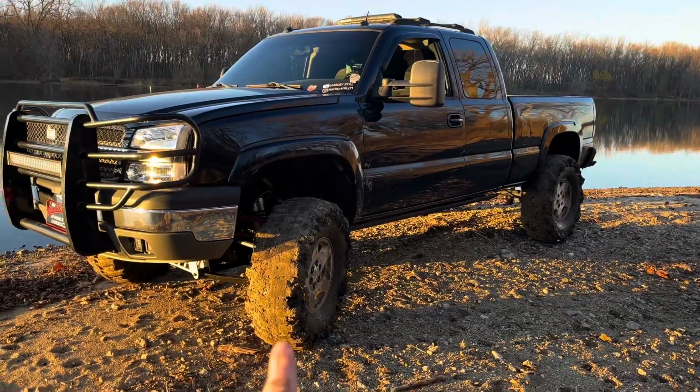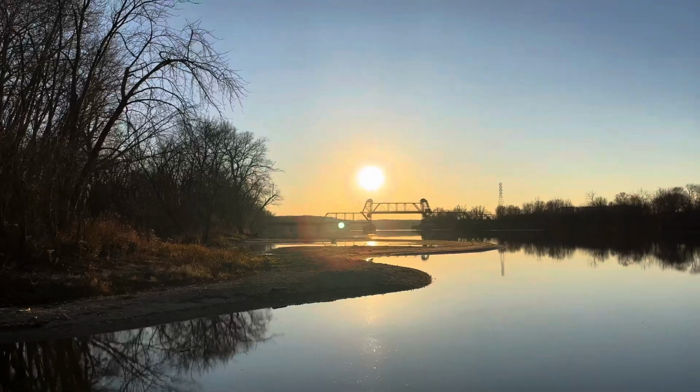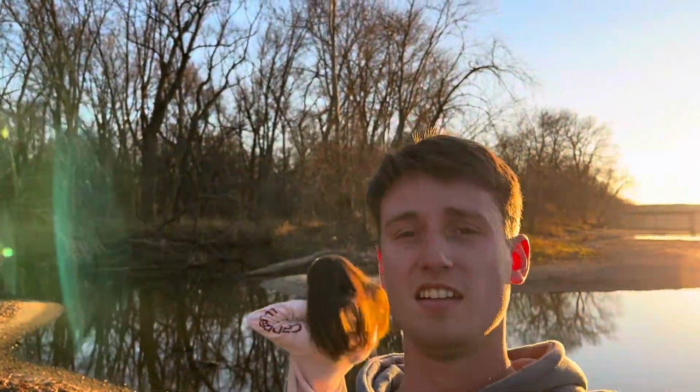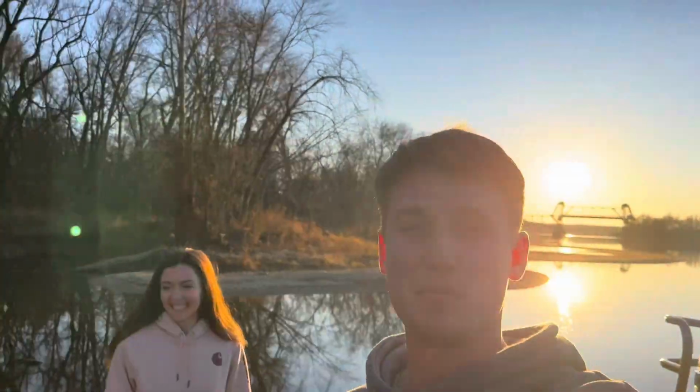So that's how you turn Boggers into drag slicks. And apparently this is the gnarly part we gotta avoid. But look at the views. Wow. I'm glad we came for sunset. I took you on a sunset cruise. See, it's just a date. You have to trick your girlfriends into these dates, but really you just get stuck on a beach.